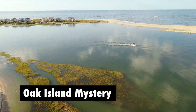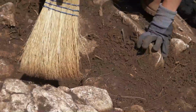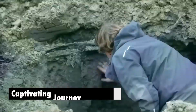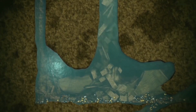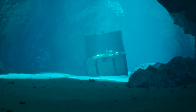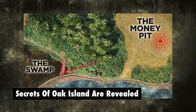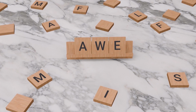After years of relentless excavation and unwavering determination, researchers have achieved the unimaginable. They have finally solved the perplexing Oak Island mystery. Delve into the captivating journey of discovery as traces of silver and gold emerge from the depths, fueling speculation of hidden treasure chambers and the original money pit. So get ready to be astounded as the secrets of Oak Island are revealed at last, leaving the world in awe of this extraordinary feat.